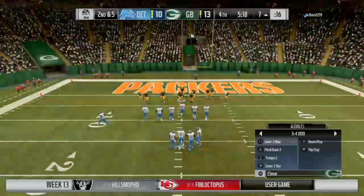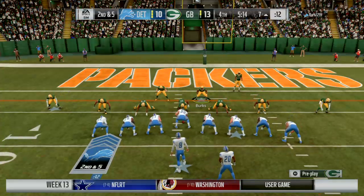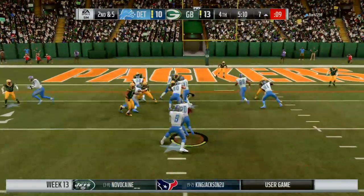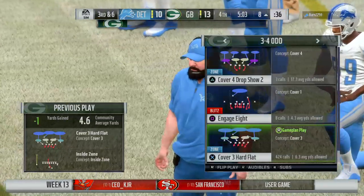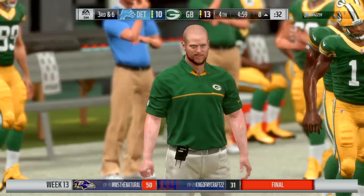Second and 5 after the 5-yard completion on first down. They'll run it now out of the gun. And forget about finding a lane. He barely had time to look up before he was planted in the backfield. It'll be a loss of 1, and they're going to have a third down.